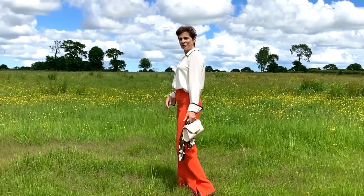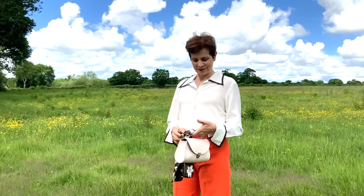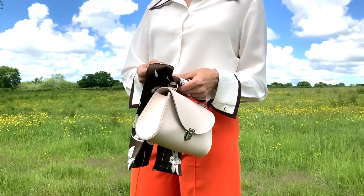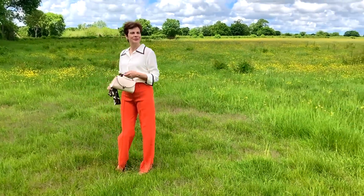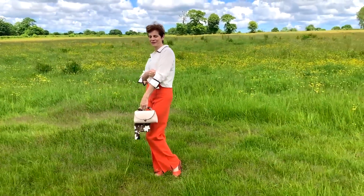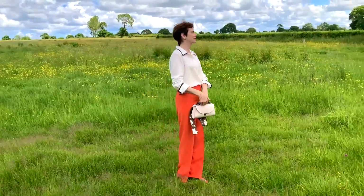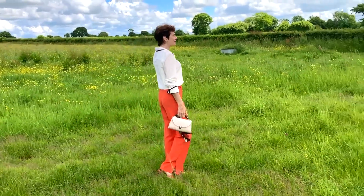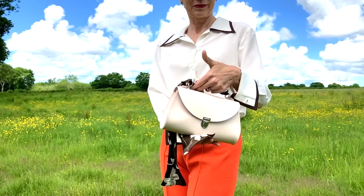Just look how really good the handbag goes against the shirt, and you have the brown trimming, so it goes really well with the color of the bag, but also the orange trousers, and the orange shoes as well. The orange trousers form one part of the outfit, so they don't detract from the handbag. And you can see when I carry the handbag against the orange trousers, it really pops.